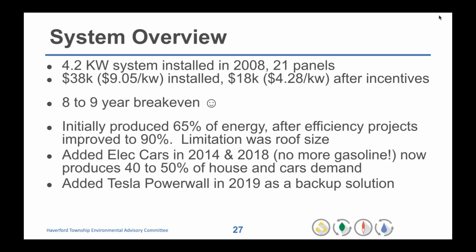Basically, any time we have devices plugged in, they're using some level of energy, and so we reduced all of the waste energy and swapped out a couple of appliances. Without changing the panels, but by reducing our usage, solar went from 65% of my energy to 90%. So that was really awesome.